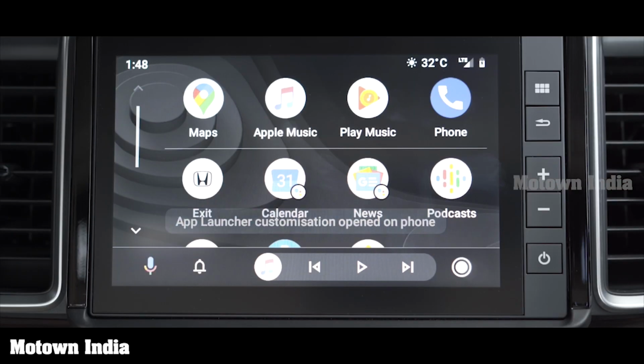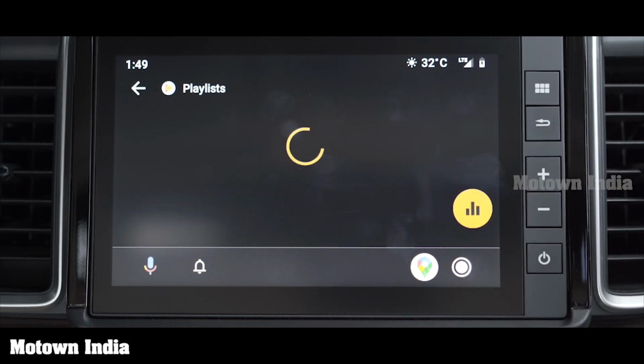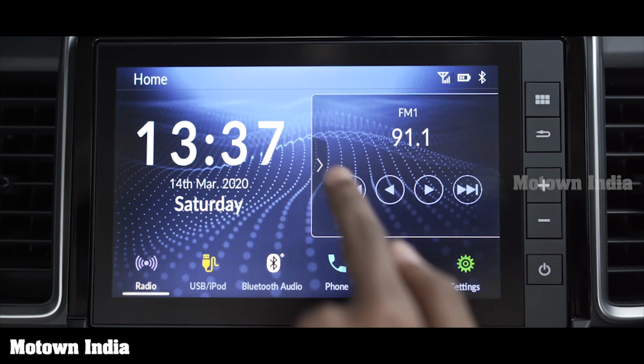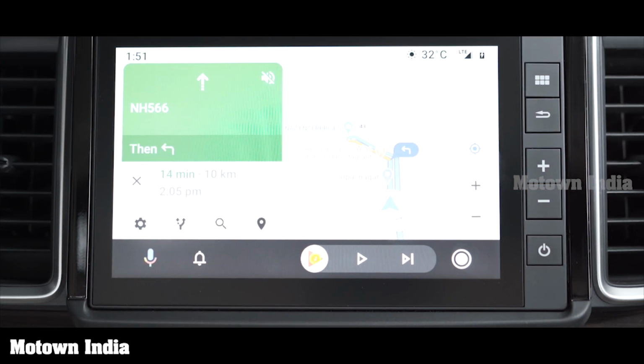The 8 inches touchscreen infotainment system can help you select and adjust your radio, USB, iPod, Bluetooth audio, phone, apps, and not to forget your time, date and day. It also doubles up as your navigation screen. With the help of the setting button, you can set a plethora of functions.